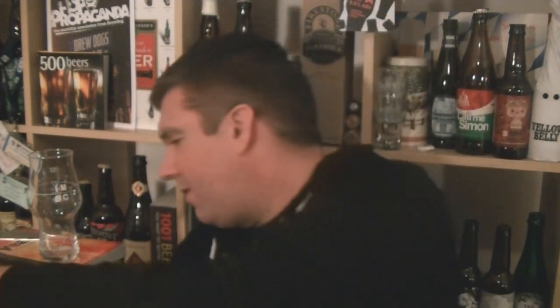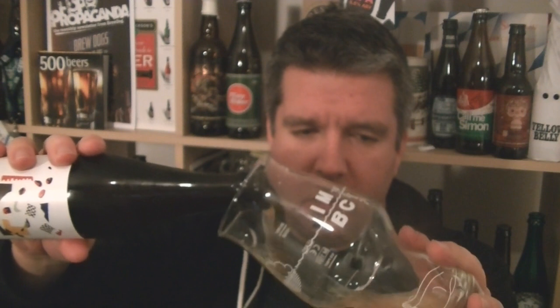it and pouring it. I thought I'd reviewed this already. I thought I'd recorded one, but I was taking all my files off, couldn't find it. But I have had it a number of times already, which should hint at my opinion. Obviously, the double IPA, my beer of the year last year, so let's see what we've got.